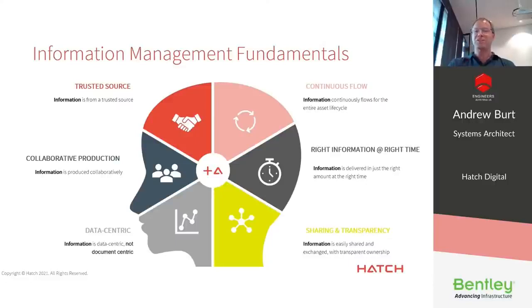It's important that the right information is generated at the right time and made available to the right people. From a sharing and transparency perspective, we try to make sure that all the information that's generated on a project is available to be shared and exchanged. Of course, there is confidential information that is generated on a project, but even where that's the case, making sure that all the people who should see that data can see that data easily. So that transparency of ownership is a core fundamental of information management.